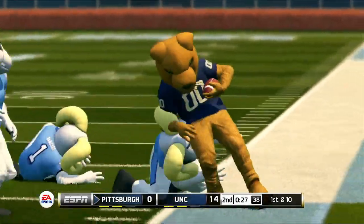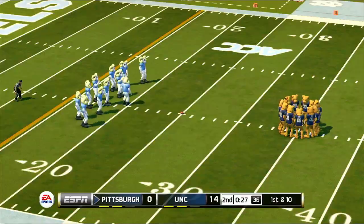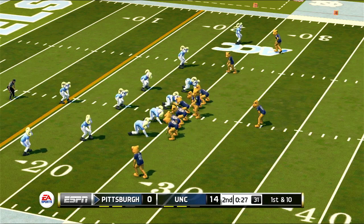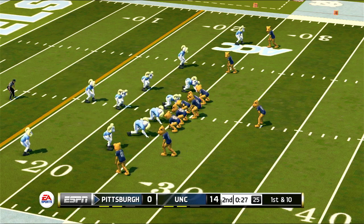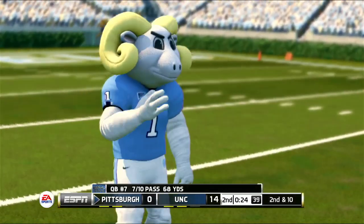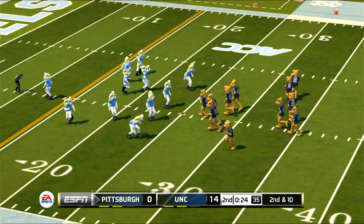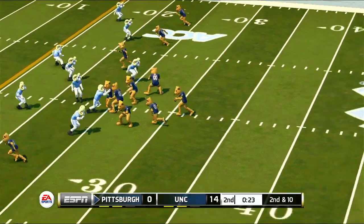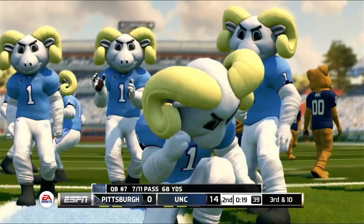What happened? We've got a first and 10. Ball on the 25-yard line. Mike nine. Bang out. Check. Disco Raver. He gets rid of this one. Just throws this one away.